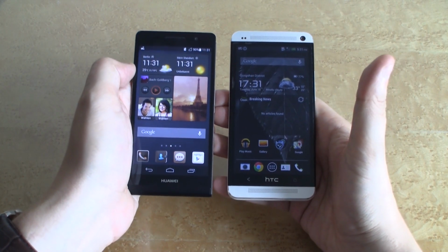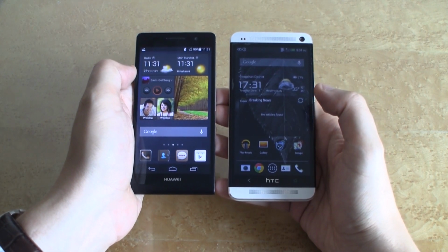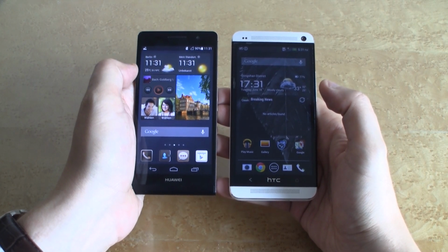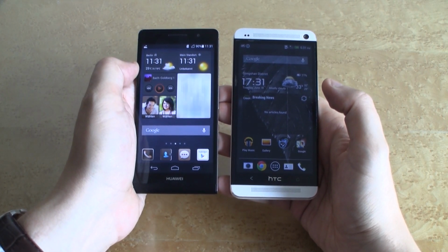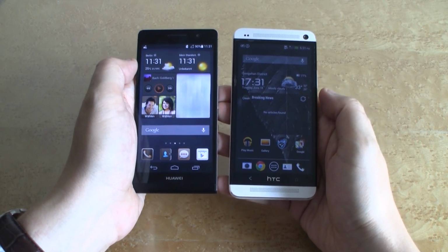Both of them are based on a quad-core SoC. The HTC One is using the Qualcomm Snapdragon 600, while the Huawei is using the Huawei K3 V2. It's a 1.5 GHz quad-core ARM Cortex-A9 SoC. 2 GB of RAM on both devices.